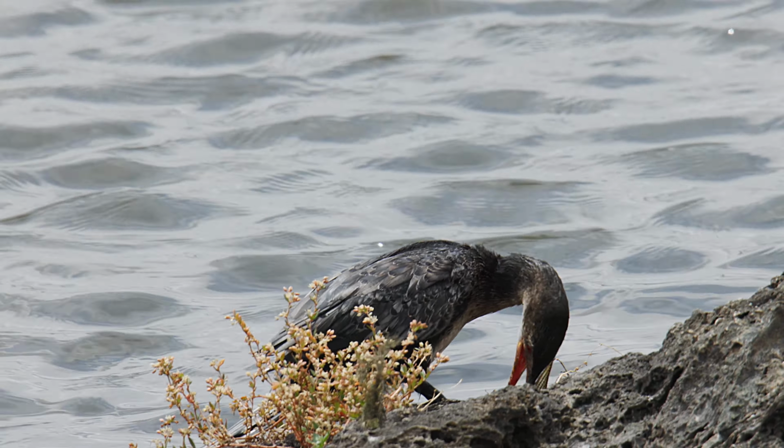It decides to drop the fish and start afresh. And surprise, surprise, finally he gets it right. One should assume that this cormorant won't be hungry for a while.